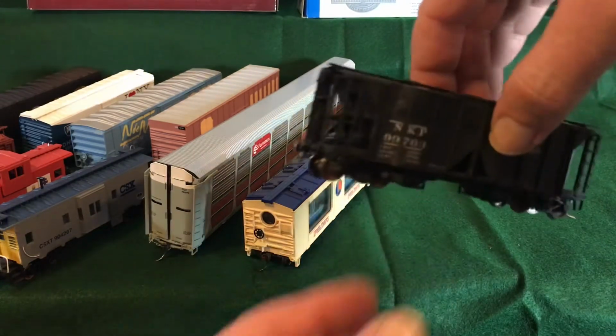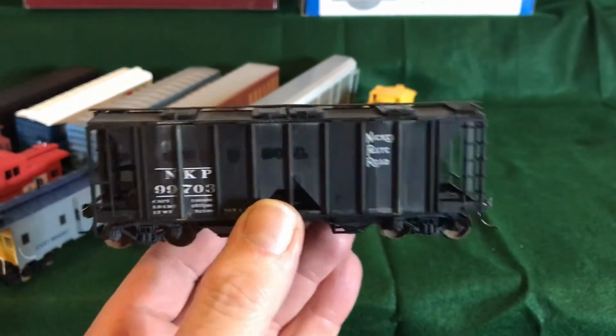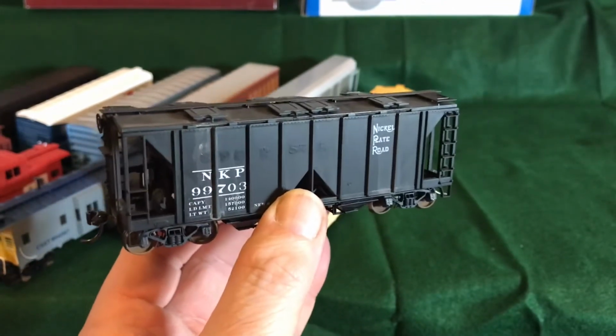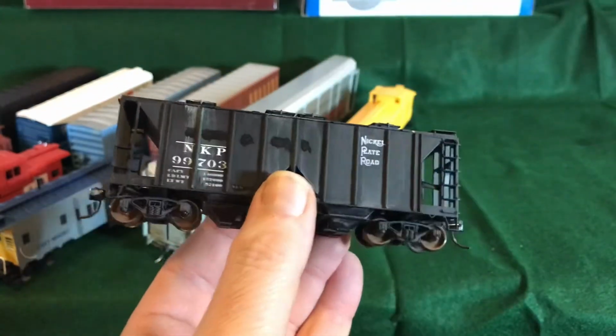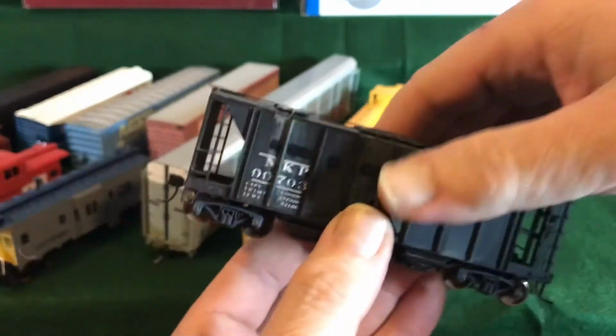And I got this from Dave's Trains and Things. A used piece. It's a Bowser covered hopper where somebody's done some weathering on it. But I didn't have that row number, so I decided to pick this up. I did upgrade it with metal wheels. I changed out the couplers.